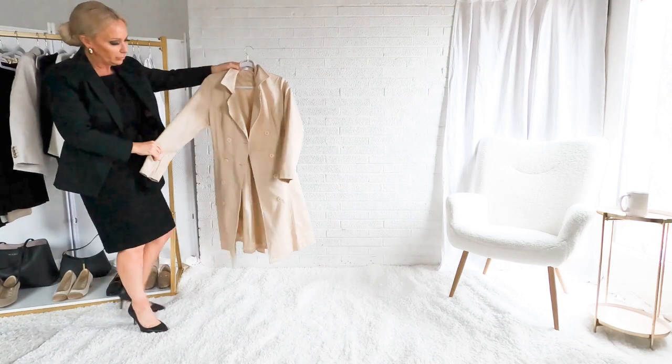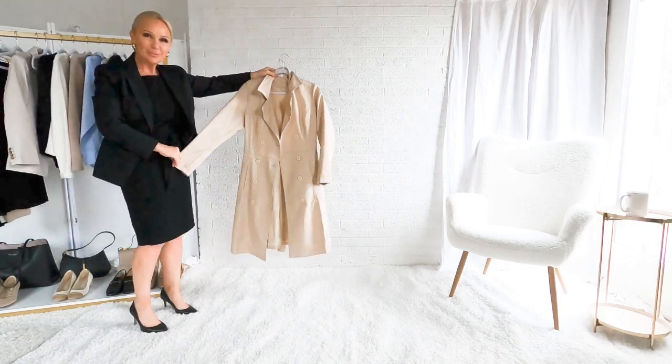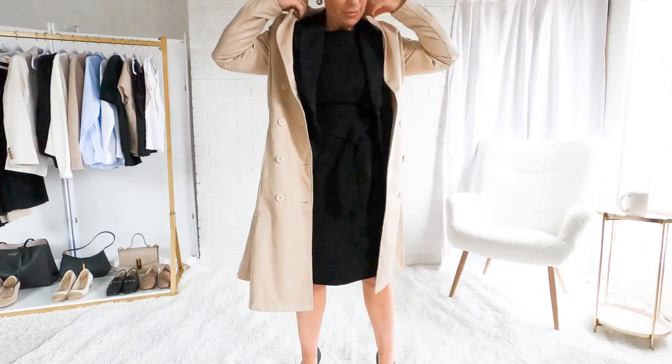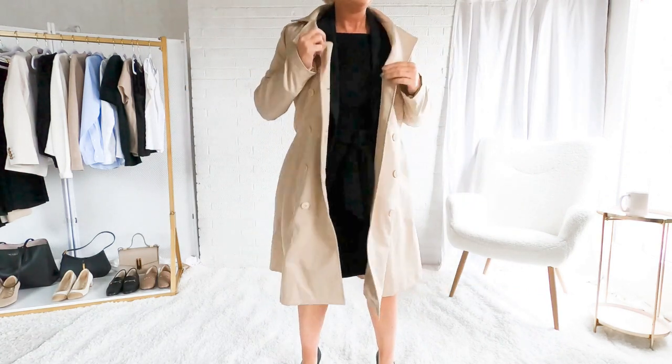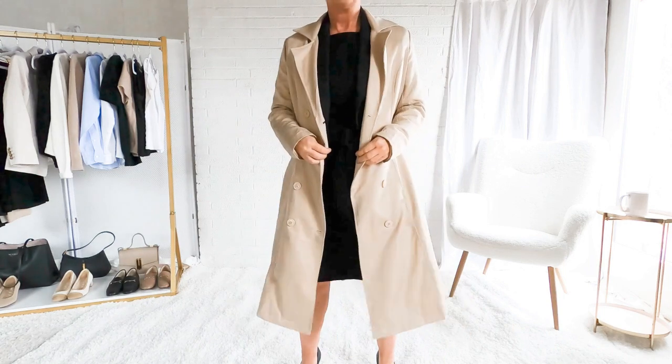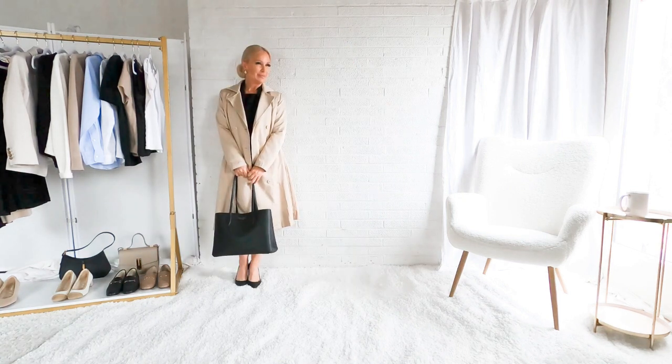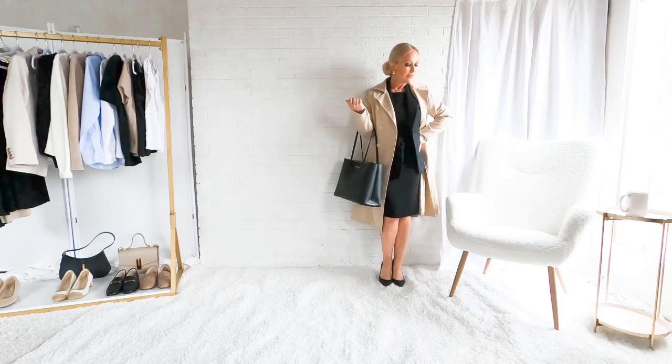One of the things I find myself needing in the spring is a lightweight coat when I'm walking into the courthouse. Gone are the days of heavy winter coats, and this lighter trench coat is quite practical and versatile. I love this one because it has an A-line and it adds a feminine touch to an otherwise masculine wardrobe piece.